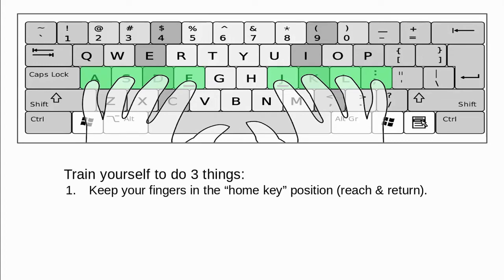Thing to remember here, you got to keep your fingers on the home keys. But well, Mr. Burke, what if I got to reach up? Well, you reach and you come back to the home key. Reach and come back. Reach and come back. Practice that right now. Just kind of put your fingers down in front of you, reach a finger up, and bring it back. Reach a finger up and bring it back.